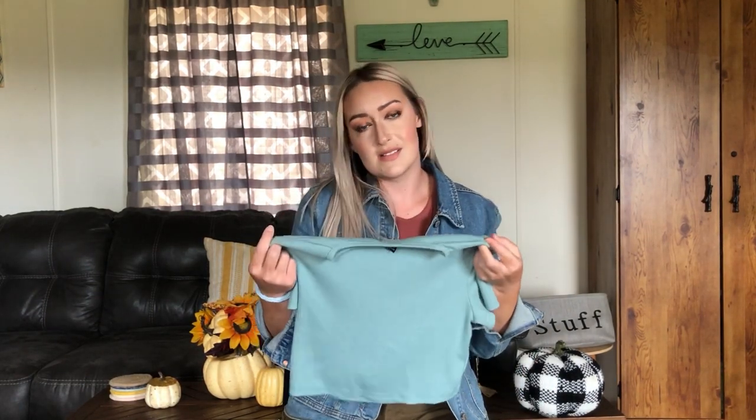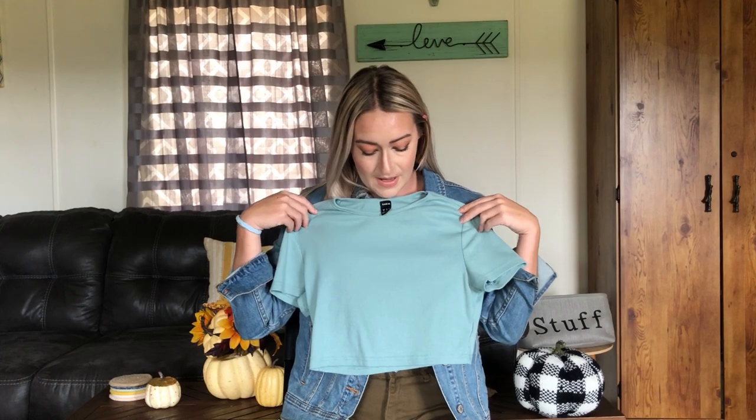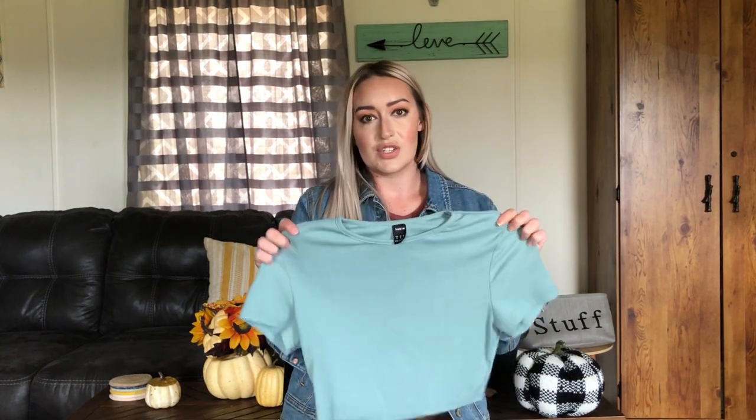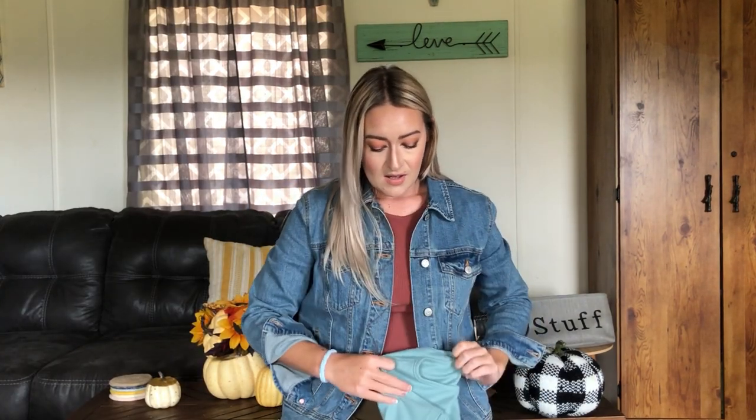Since now it's fall, I'm not going to be wearing sleeveless shirts as much. So I picked up this one. It's also ribbed. It's a crop top. And I get a medium because I do want the crop top to be long enough to hit my belly button. This one is a little bit shorter, but not too much. So I'm probably going to buy more of these in more colors. I don't remember what made me gravitate towards this color, but I thought it was nice. I don't have anything of this color in my closet yet.